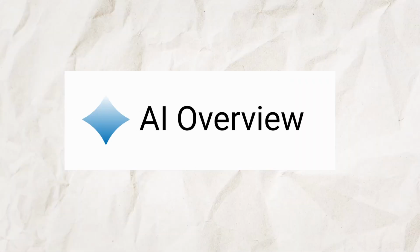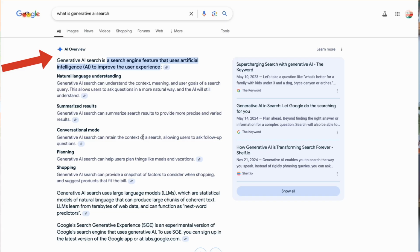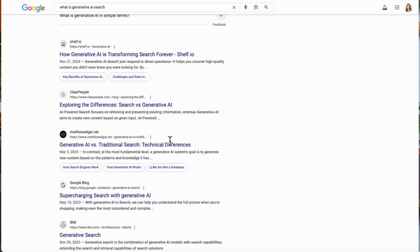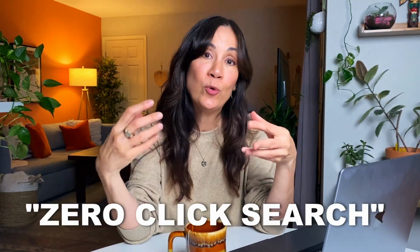Then in 2024, Google rolled out the AI overviews, and you've probably seen these at the top of the search results when you're on Google. And these are quick AI-generated responses to search queries that appear at the top of the Google search engine. And this, of course, pushed all the actual search results, that is the website links, further down the page. And since a lot of the times the AI overview would answer the searcher's query, they didn't need to click on any links. And this is in addition to what Google already introduced a few years ago with its featured snippets and its People Also Ask section that also answered queries directly on the Google search engine, and thus the term zero-click search was born.